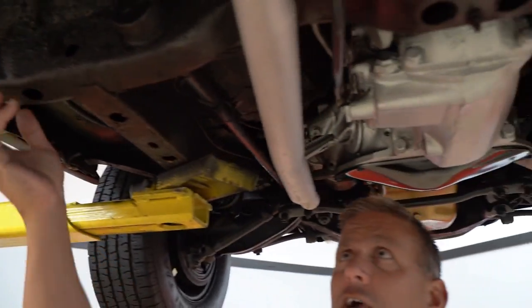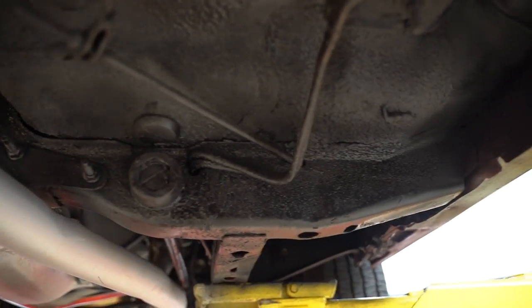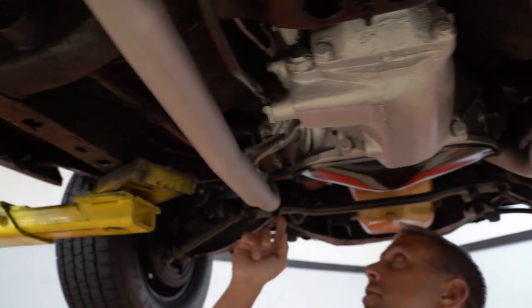Continuing back, the cross members here that run across the car for the transmission look to be in good condition. Do have a set of dual pipes here coming down off of your headers. Exhaust manifolds.